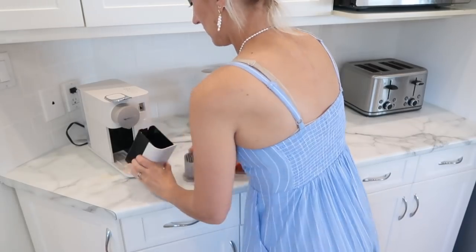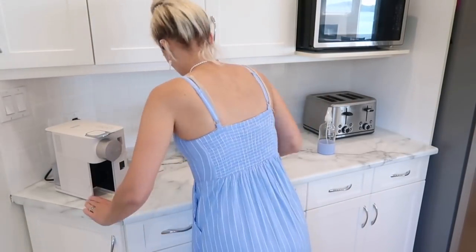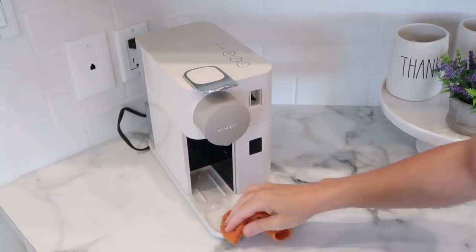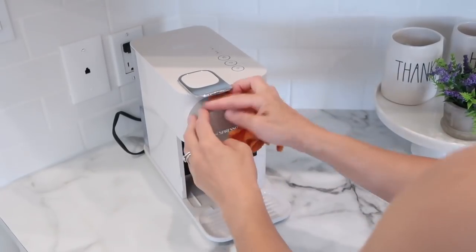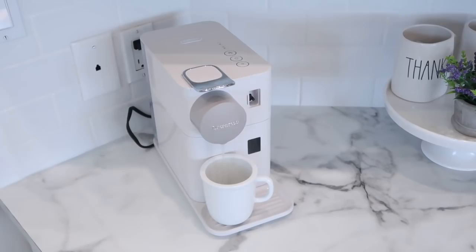Now over to our coffee station area. We used the Nespresso machine this morning, and there's some coffee splatter everywhere, so I have to make sure I get that machine all cleaned up. That's one thing about using an espresso machine, and that's with all machines, even Keurigs and stuff like that. You want to clean it after each use.